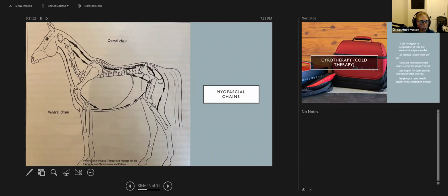So this is a detailed picture from a book by Jean-Marie Denoix, just detailing the myofascial planes. So basically what I'm trying to show here is that the whole horse is connected. We have a dorsal chain, which is made up of muscles and fascia from the top of the poll through the back to the hindquarters and hind legs. And then we have the fascial planes of the ventral chain connecting the core or abdomen from the hind end to the poll. So these basically have a huge influence on compensatory gait patterns.